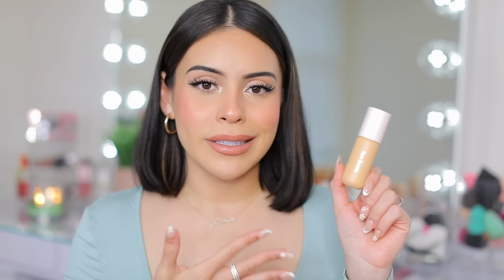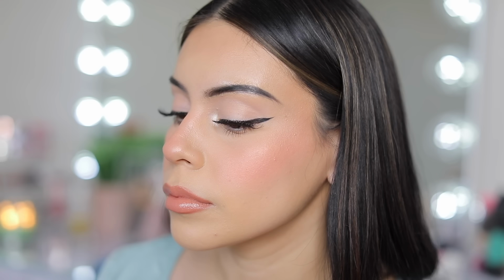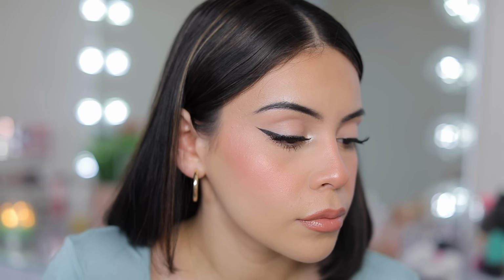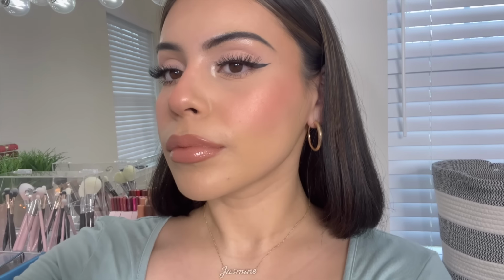So yeah, final thoughts. I really love this. I think this is a beautiful product. I love the fact that it has SPF in it, and it is light to medium coverage. So it is buildable, but you have the option to keep it very natural and minimal. Or if you have a little bit more to cover up, you can definitely add a little bit more and it will even out your skin tone. It's not obviously going to give you super full coverage, but it is going to help with any redness or any little things that you want to cover up. It's going to enhance your skin while still feeling really light and airy.